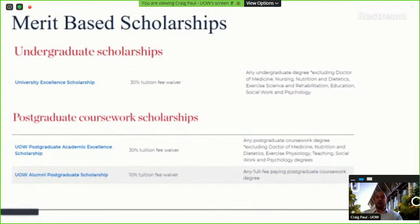When it comes to postgraduate scholarships, we then have a 30% tuition fee waiver for high achieving students coming from the bachelor's degree in their own country. And of course, if you study a bachelor's degree and want to continue with your master's with us, there's of course an alumni scholarship as well.